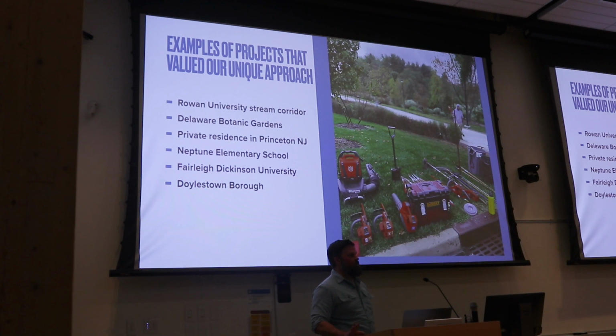People may not be familiar with the firm Andrew Pogon Associates out of Philadelphia, a really reputable firm that clearly knows what they're doing. A great stream restoration project through the center of this campus, a $1 million project installed, and I don't know where things went wrong, but it was left to the campus grounds crew to take care of it. Unfortunately they just were not trained, and they killed just about every single plant, literally every single plant.